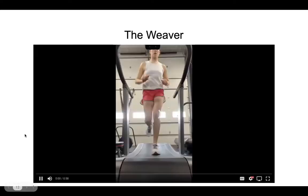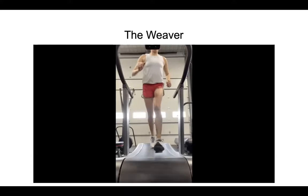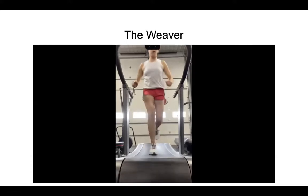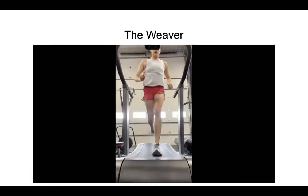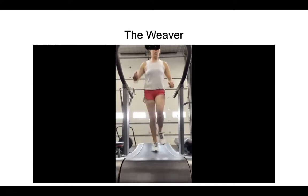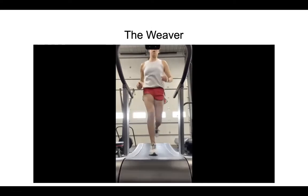Okay, next dysfunction, we call this the Weaver. So this is most appreciated from the front and the back. And so as you can tell right away, if there were a line drawn down the middle of the treadmill, my feet tend to kind of weave over it, especially my right side. And there's that land.